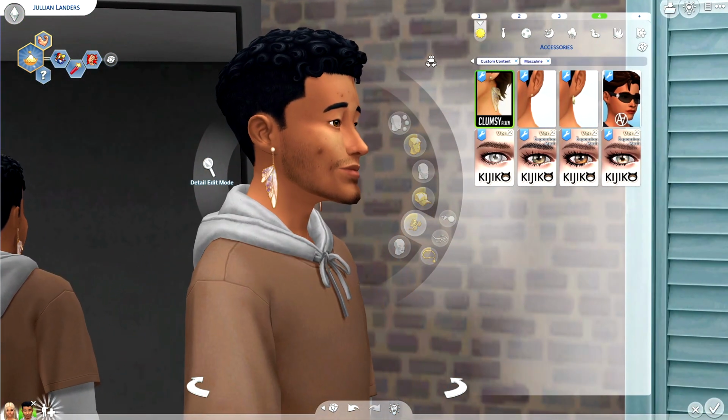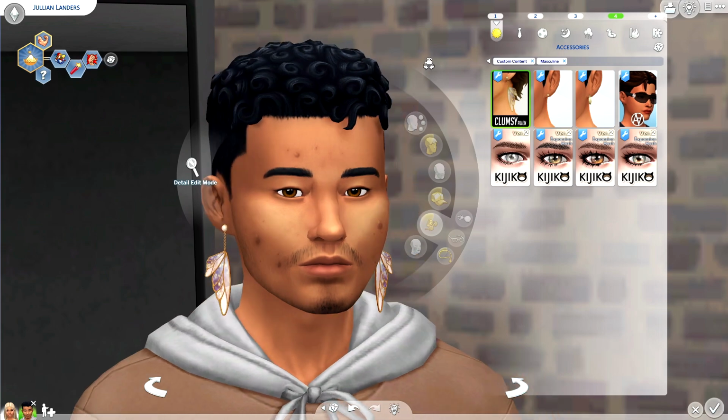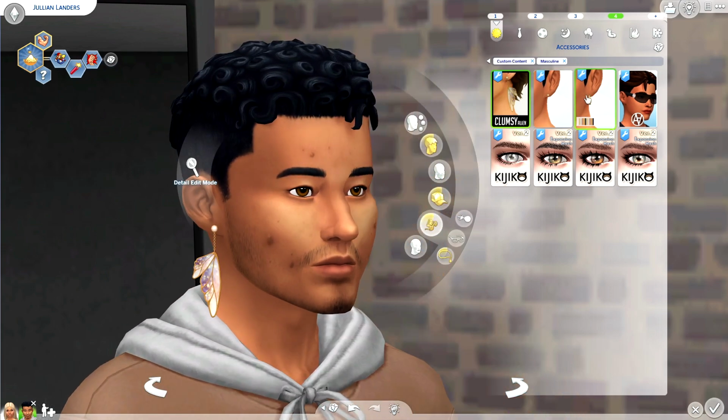All right, so for accessories, you do have access to a couple of the earrings that I showed. I didn't show you these earrings by Clumsy Alien. They're actually little butterfly wings. I thought those were super cool. I wasn't expecting them to look that good though, I'll be honest with you. They look pretty damn awesome.